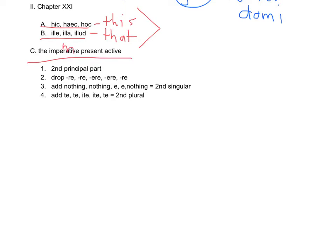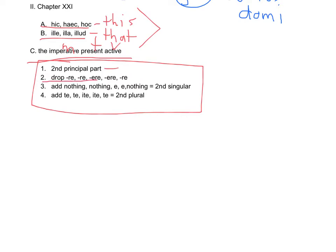Chapter 21 also teaches you the imperative present active. It's always mood, tense, and voice. That's such an easy conjugation that I can teach it to you again in this short little review. Take the second principal part, the second thing in the dictionary. As usual, you drop the -re: are, ere, ere, ire. Anytime you deal with the second principal part, you drop the -re. Are is for the first conjugation, ere is for the second conjugation, ere is for the third conjugation, ere is for the third-I conjugation, and ire is for the fourth conjugation.